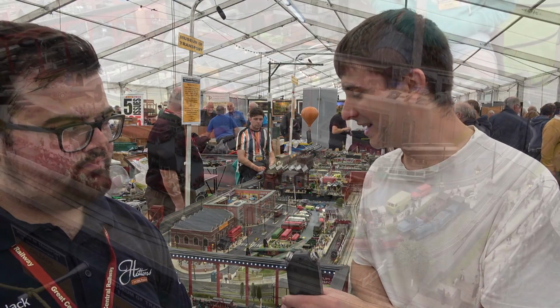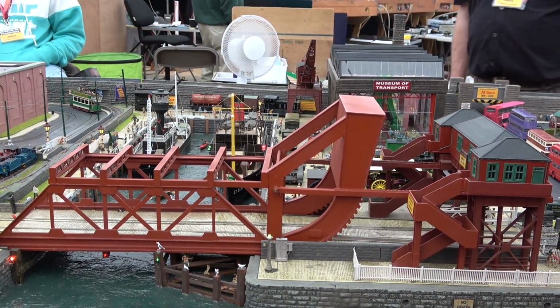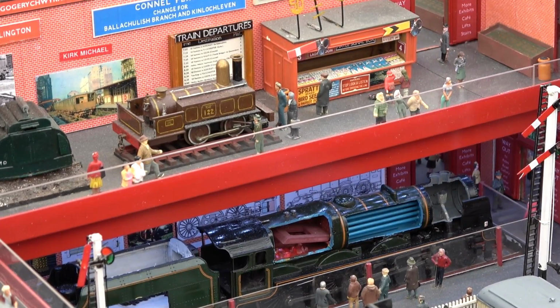So here we are at the Museum of Transport, and I reckon this is probably one of the most intricate and whimsical layouts I think I've ever seen. In fact, there's very little of it that isn't moving. We've got seagulls flying, we've got trains, we've got trams, there are boats, there are even models of models just here in the station. There's absolutely anything and everything you can think of here. It really is just incredible.